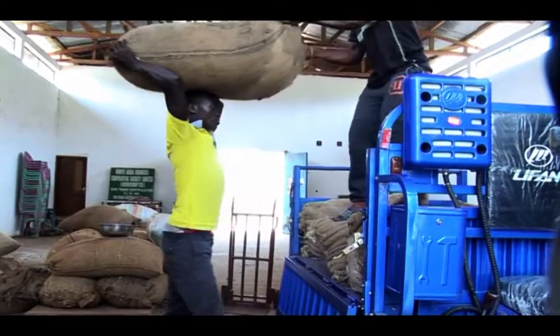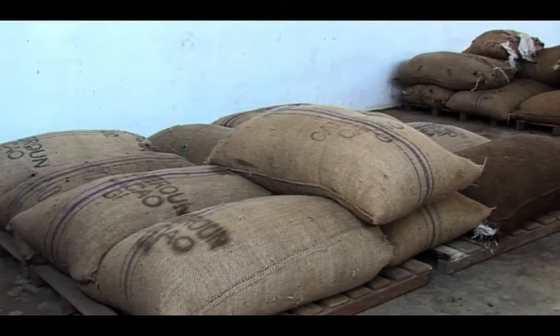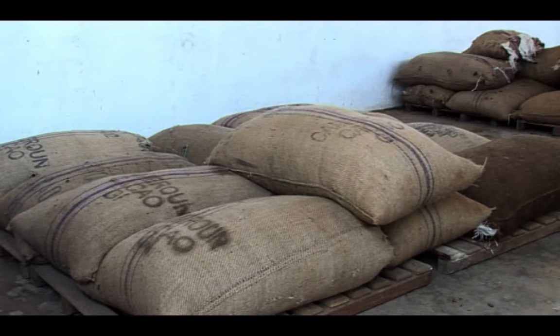Cocoa has to be stored in a ventilated warehouse. It should not be laid on the floor. The bags should be stored on pallets, and the cocoa has to be packaged in appropriate bags.